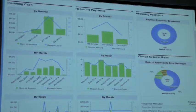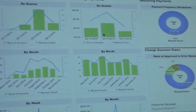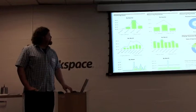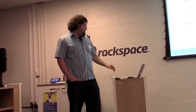The top right chart is taking a look at, in this case, a few different recurring payments in this particular system, and they all happen to be monthly. And we can also take a look at success rates. In this case, I've got 78% where I get an approved transaction, and about 22% that is not transacting correctly. Then I can also see down at the bottom my response messages from the gateways as to why my transactions aren't being approved.